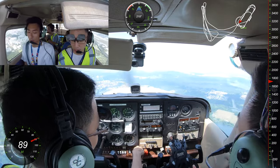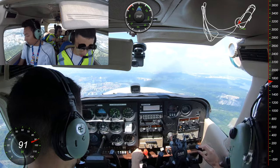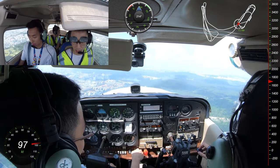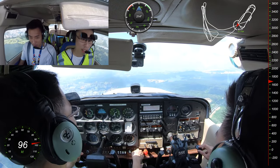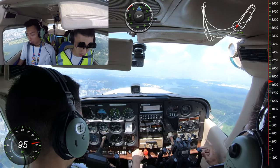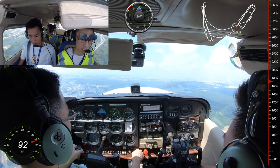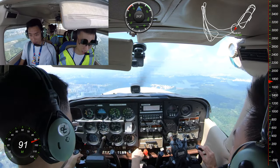Okay, just say November 574 Echo switching to Paya Lebar approach. November 574 Echo switching to Paya Lebar approach 127 decimal 7. Then you say, Paya Lebar approach November 574 Echo entering area Alpha for climb to Bravo Charlie. Paya Lebar approach, November 574 Echo entering area Alpha for climb to area Bravo and Charlie. November 574 Echo, Paya Lebar approach, no reported traffic in Alpha and no reported traffic in Bravo Charlie. Report established Bravo Charlie, QNH 1013. 1013, will call, November 574 Echo.